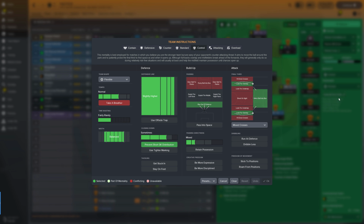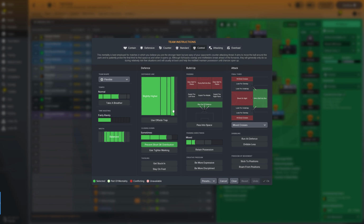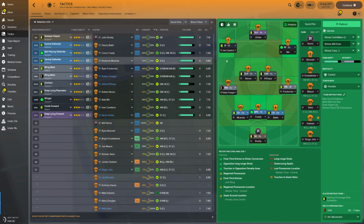So this is going to be one way of doing it. Now, I will recommend removing look for overlap. You can use look for overlap, but this is going to push them even higher. The problem with look for overlap in this situation is the fact that you don't really have protection in this position. You need these 2 guys to be closing down, but you can't get them tracking around too much, which is the other problem with a tactic like this.